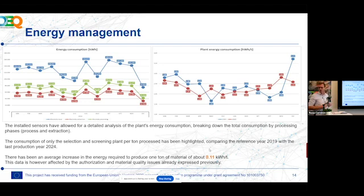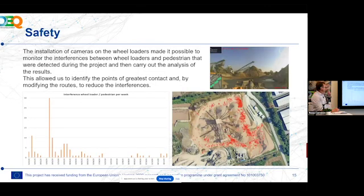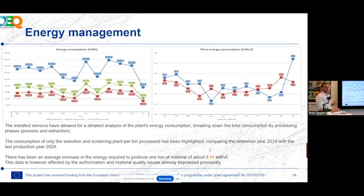2019 and blue 2024. Also in this case, there is an effect of the deposits. So basically, we are going to increase our energy consumption due to the reason I explained before. But it's also important to know this variation. So we know now what we measure. We know every day what our energy consumption is related to the tons produced.